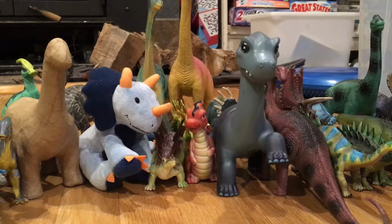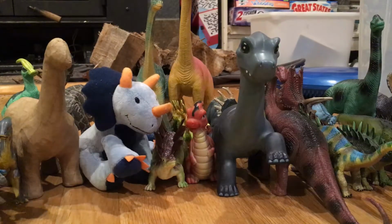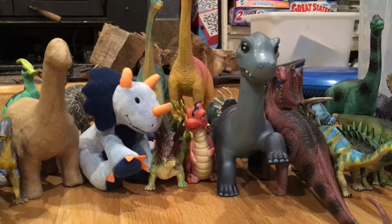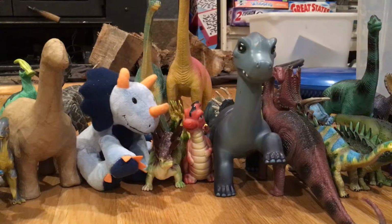Now we're getting into the only dinosaur zone. Chasmosauridae, Triceratops. So many dinosaurs. Can't even see any other dinosaurs. It's hard to find those.